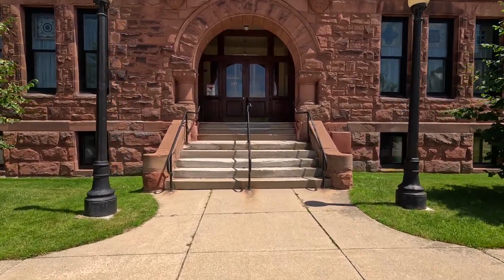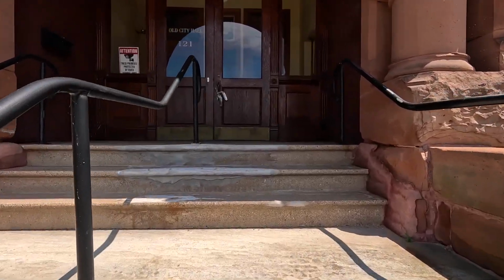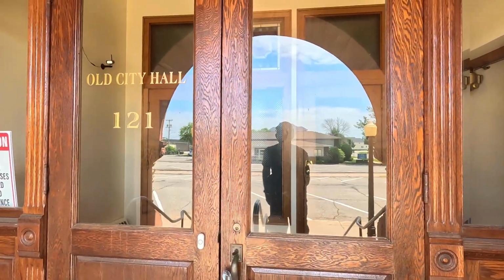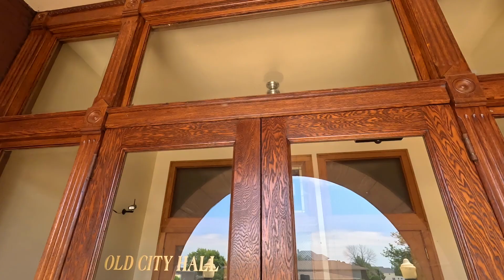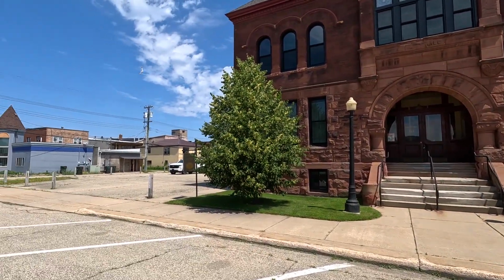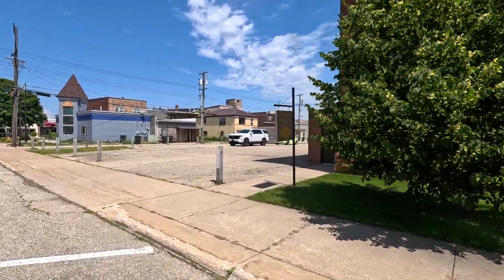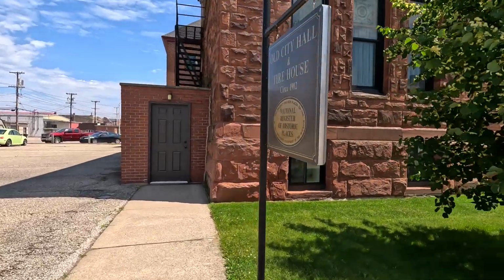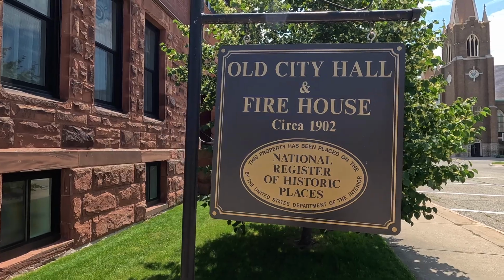Come up here and take a look at these. You can kind of see, obviously it's been refurbished, but this is kind of neat, huh? Very nice. And oh, they actually have the sign here. And Firehouse. It's on the National Register. So that is really cool.